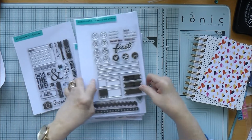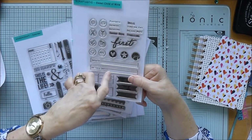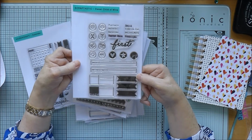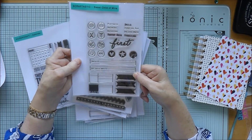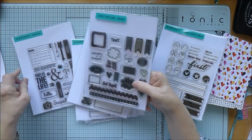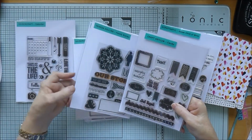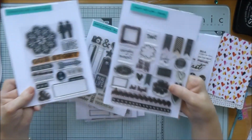These are just some stamps I've collected over the years. This one is actually a Scraptastic stamp, which is for a baby kit that they did a couple of years ago. So I've never used it, but I've kept it and think that might really come in handy. And these have got some nice little, there's a Kaisercraft one, a Teresa Collins one about family.